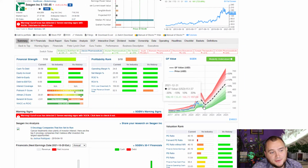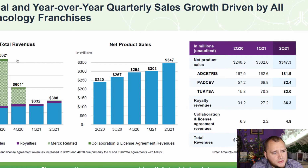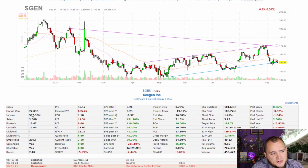I really like how Guru Focus values this stock because they're expecting $500 at the end of 2024, and it is possible. From the other side, I think it is super expensive, and Guru Focus values it with this Merck related money. And I think it is hard to predict something like this. Now we have a valuation over $27 billion, and it is extremely expensive. Price to sales 11, but these sales have that Merck money, and I think regular sales are a little bit lower, maybe $1.5 billion for 2021.